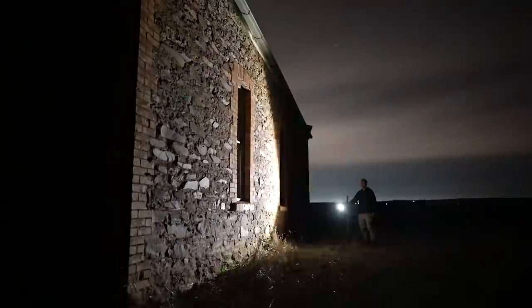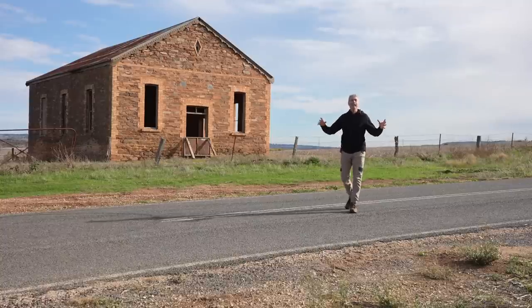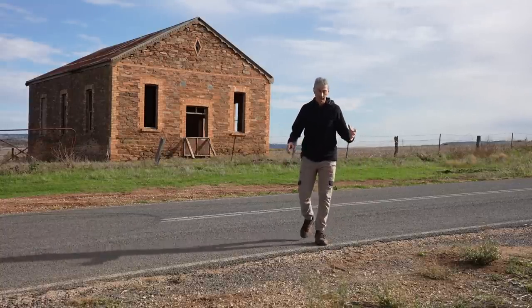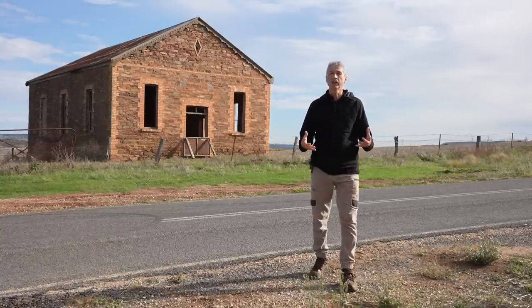It wasn't very difficult to light paint this building. There's not that much complication about it, but I'm really pleased that I actually went to the effort to do it. And so there you have it, another awesome Nightscape Images adventure on this old hall comes to a conclusion. And I'm so pleased that I took the time to come back here and shoot again.